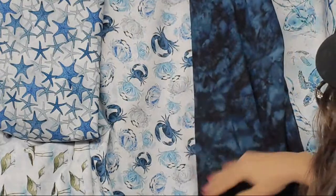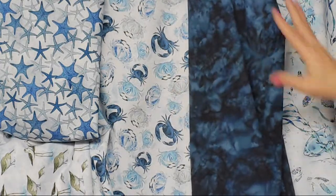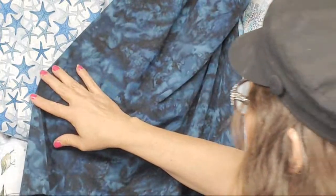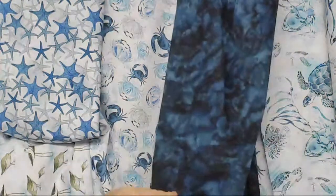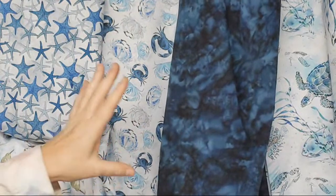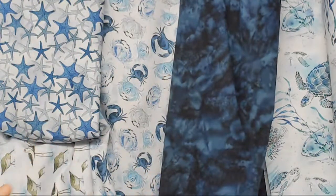It's called Skipper, but it's got the mottled effect, and it's got the deep navies. So we could get a navy that would help, and we could use this navy would go with the star. Well, kind of go with the star. Right? Yeah, but it looks great with the crabs, the lobsters, the sea turtles. It helps pick up the dark shading in the other prints, and the lightness, the mottled shading in the batik helps ease that transition a little bit.